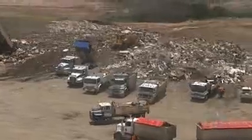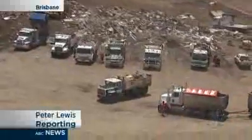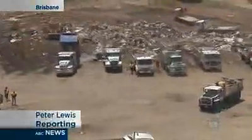The sheer logistics of moving that mountain of rubbish might seem overwhelming, but local authorities say they're equal to the task. They've mobilised a convoy of trucks to do the heavy lifting and expect it'll be months before all of it ends up at landfills. At Rochdale on Brisbane's southern outskirts, they're making a mountain out of this week's misery.